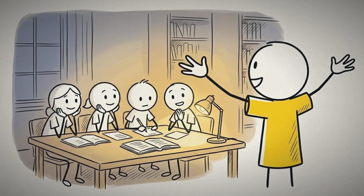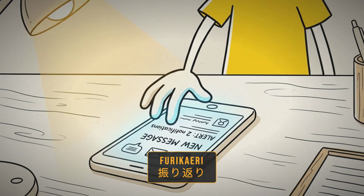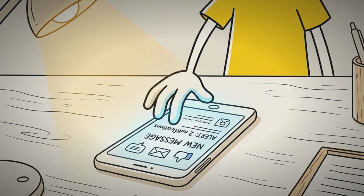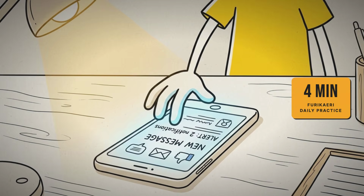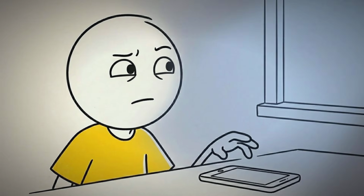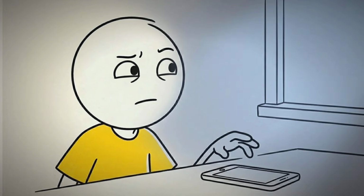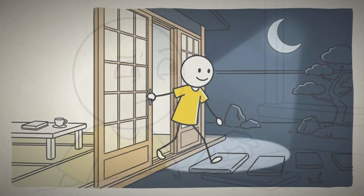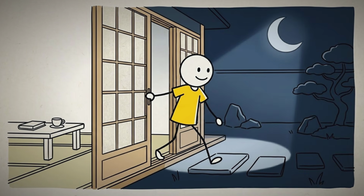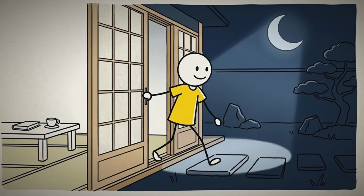At the end of every study day, Japanese students practice something called furikeri. It means looking back, not reviewing notes, not rereading the chapter. Just sitting quietly for 5 to 10 minutes and asking one question: what did I actually learn today? No phone, no music, just memory and silence. This isn't nostalgia, it's neuroscience. Your brain consolidates memories most powerfully in the moments right after learning, before sleep, and during periods of quiet reflection.